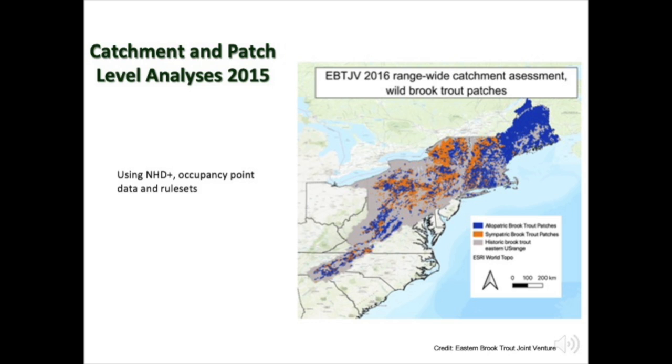And then, as the catchment layer became available with NHD+, the joint venture moved to that final resolution with catchments and building connected catchments into patches of occupied brook trout habitat. And what you see here is the 2016 range-wide catchment assessment showing wild brook trout patches, allopatric brook trout only in blue, and sympatric with brown and rainbow trout, as you know, in orange.